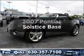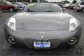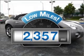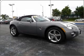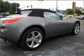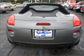The 2007 Pontiac Solstice. If you're looking for an automobile with great attributes, look no further. Low mileage is an important factor in your purchase, and this vehicle delivers a low odometer reading. With an efficient four-cylinder engine that responds smoothly to its automatic transmission, GPS navigation will guide you to your destination. Stand out from the crowd with premium wheels.